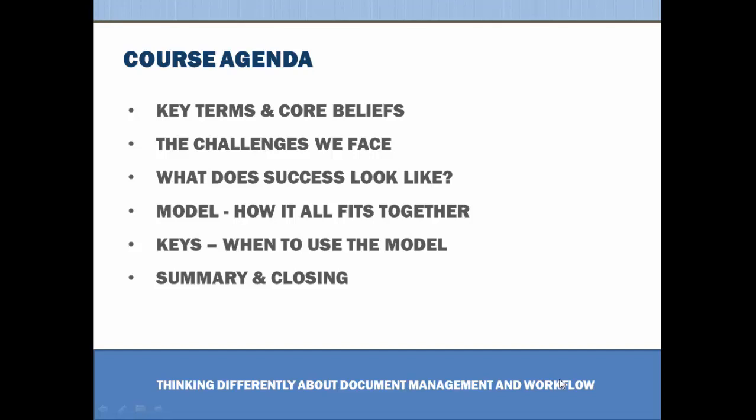Our specific course agenda is to review some key terms and core beliefs that'll help us make sure we're understanding each other. We're going to talk about the challenges that we face when we go through things like document management and workflow projects. Then I'm going to go over a little bit about defining what success looks like for your team. And we have a model at Doc.It that we like to use to show how all these things fit together, which we're going to go over. We can use that to mentor staff and help make sure we're all on the same page. Then I have some keys to share about when to use that model. And also we'll get into summarizing and closing with some key takeaways of the presentation.